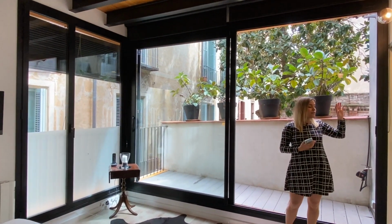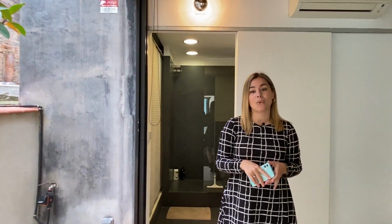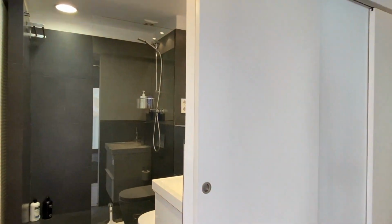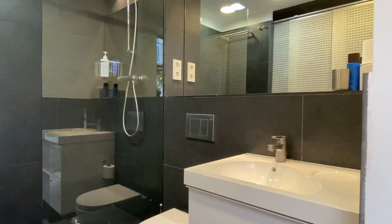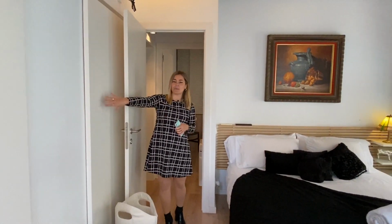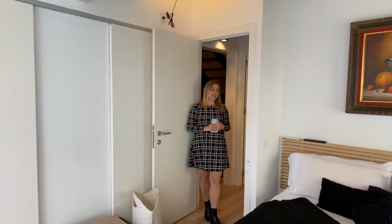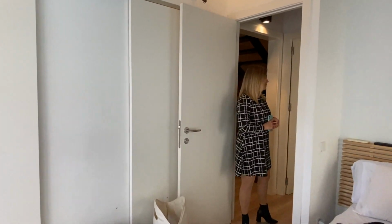And we have, of course, the ensuite bathroom, as I told you earlier, which has a shower, sink, and toilet. There's also a built-in wardrobe right here, so there's extra storage as well. And now we're going to show you bedroom number 2.